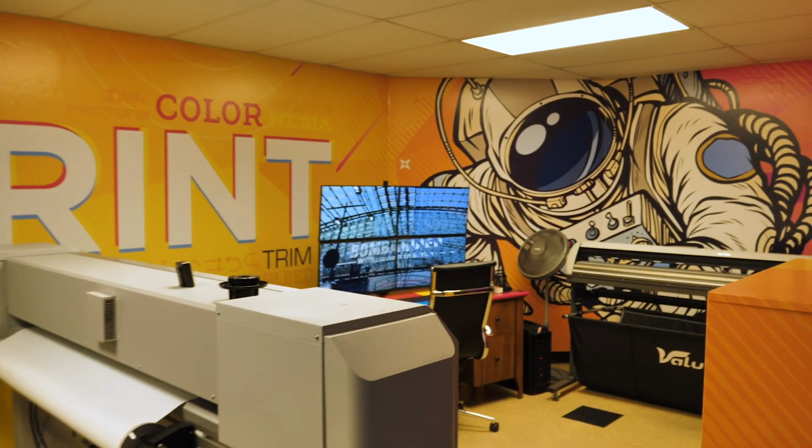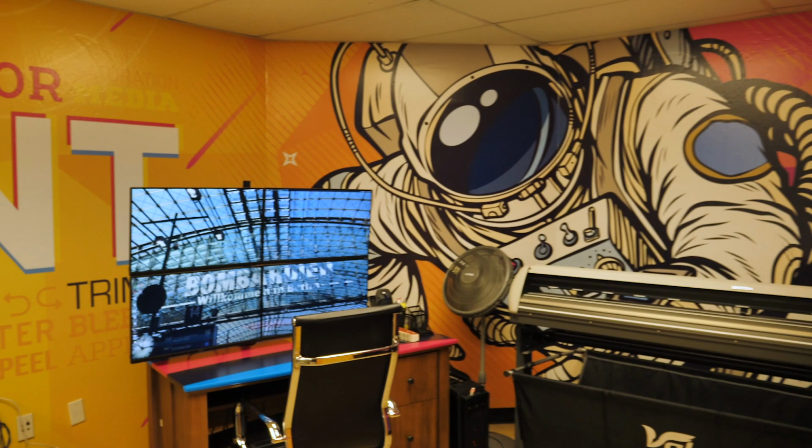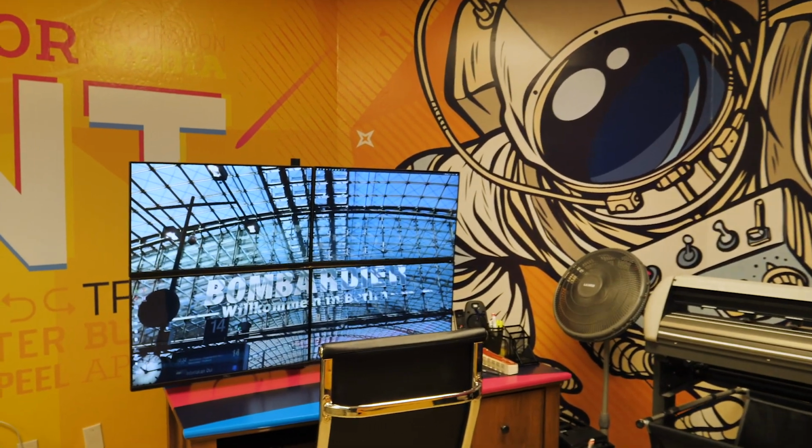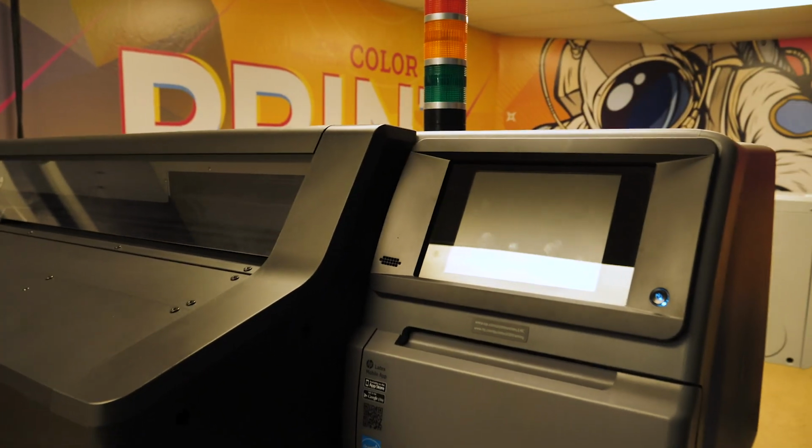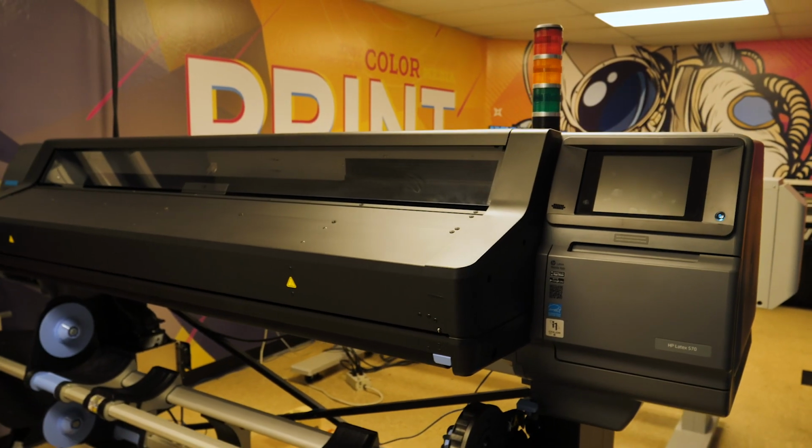Here's our print room. Rip station here, high capacity computer with all the ripping software, Onyx, HP 570 latex printer.